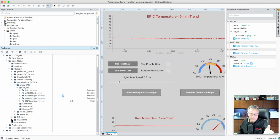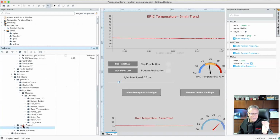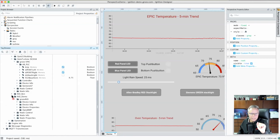Oh, here we go. Here's RIO demo. And this is the one I told you is on the Verizon network. I click on Opto MMP, modules, channels, and that particular RIO is configured similarly to mine. So there indeed, I have a fuel level. I've got a temperature hanging off of that guy as well. He's not plugged in right now, but it's all there, all my data, all being published directly from that little RIO over a Verizon network.